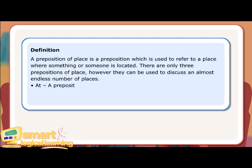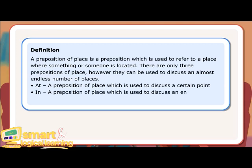At, a preposition of place which is used to discuss a certain point. In, a preposition of place which is used to discuss an enclosed space. On, a preposition of place which is used to discuss a surface. Let us look at a few sentences.